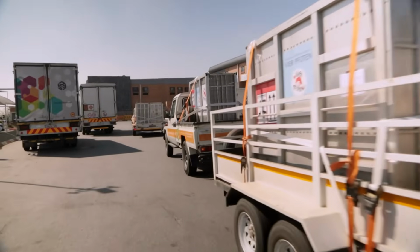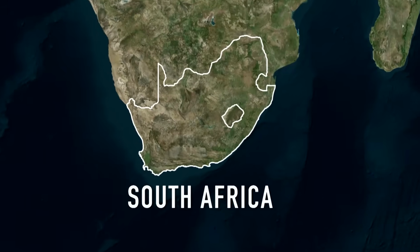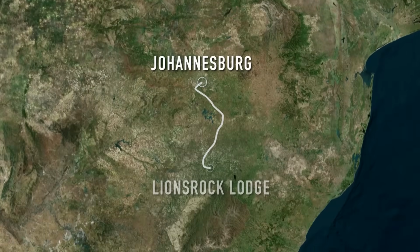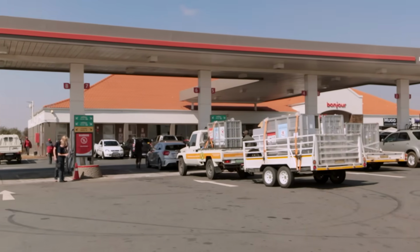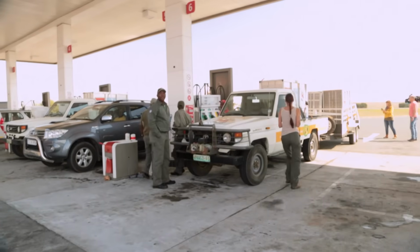Finally, the convoy sets off. The 4-hour road trip will take them just under 300 kilometers south through the African countryside to the Free State. Along the way, the team stop to refuel and check on the tigers. Rafik appears to have calmed down, but now Mirza has Katja concerned.